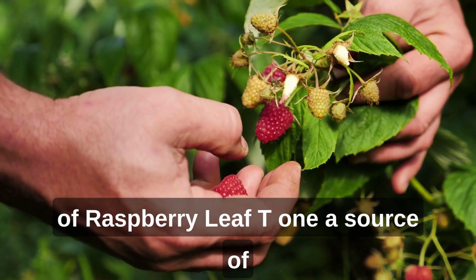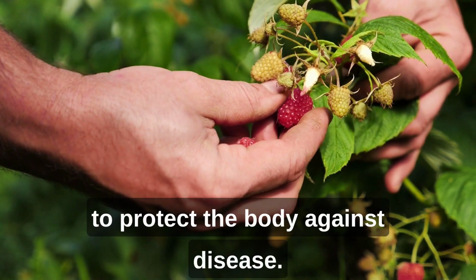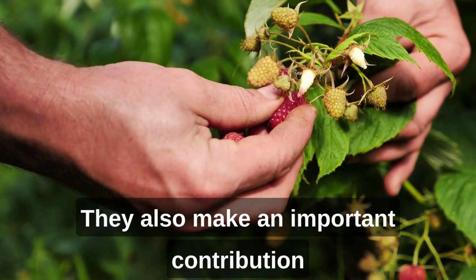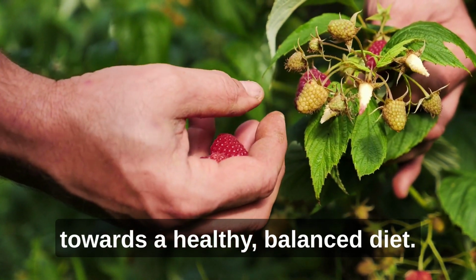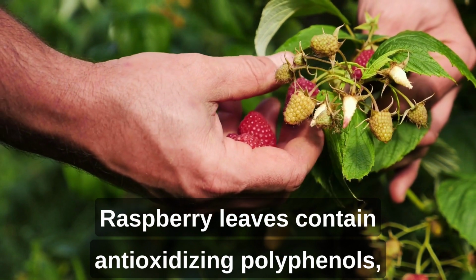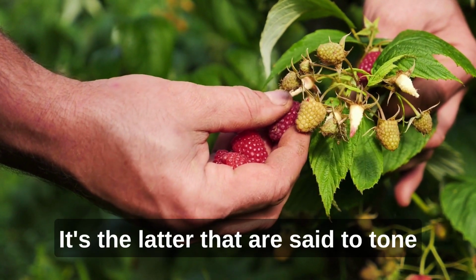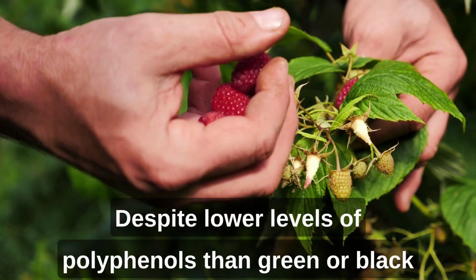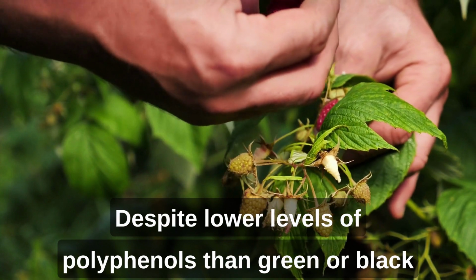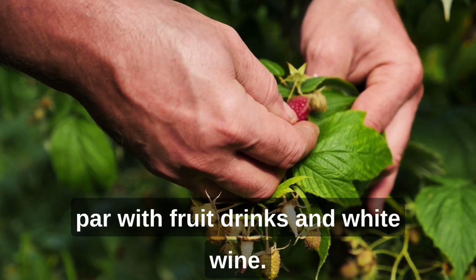1. A source of protective antioxidants. Plant compounds called polyphenols are known to protect the body against disease. They also make an important contribution towards a healthy, balanced diet. Raspberry leaves contain antioxidizing polyphenols, namely tannins, bioflavonoids and alkaloids. It's the latter that are said to tone and relax the pelvic and uterine muscles. Despite lower levels of polyphenols than green or black tea, those of raspberry leaf tea are on a par with fruit drinks and white wine.